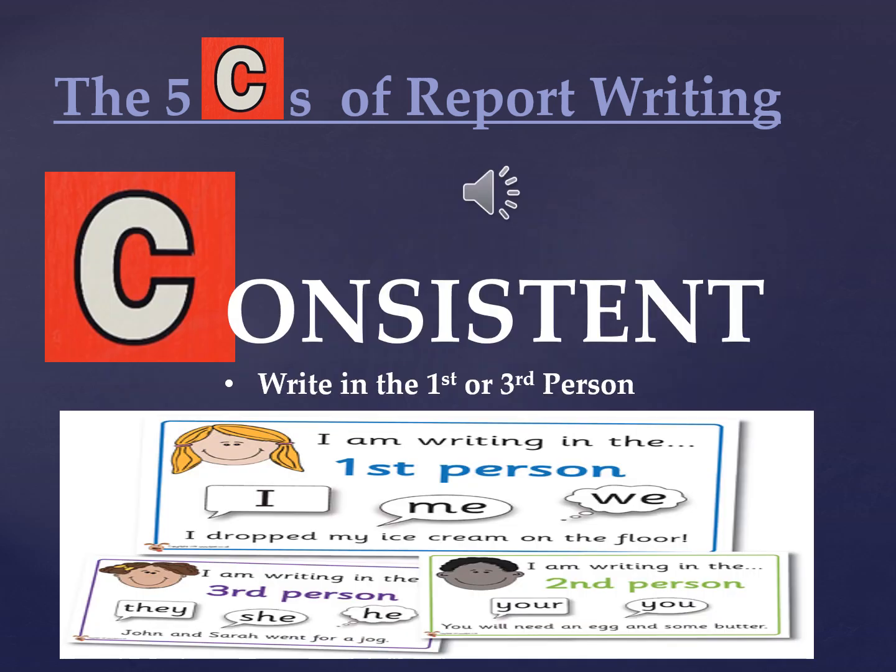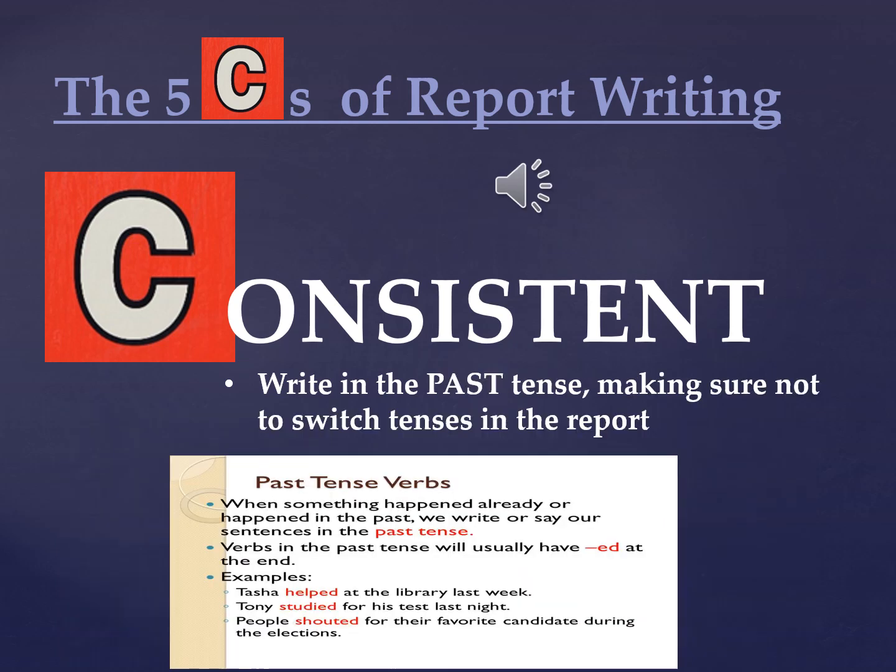Stick with one writing style and generally use first or third person pronouns throughout your narrative. The same goes for verb tenses, past, present, or future. Decide on one tense and continue to use it consistently. Most incident narratives would be written in the past tense as the actions have already occurred.